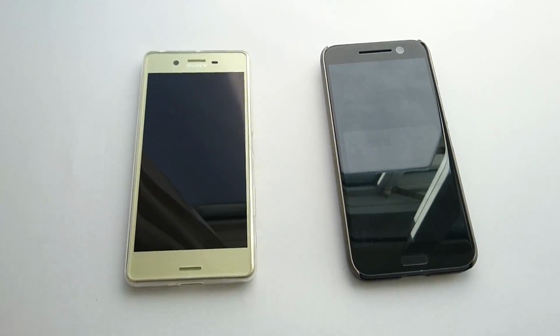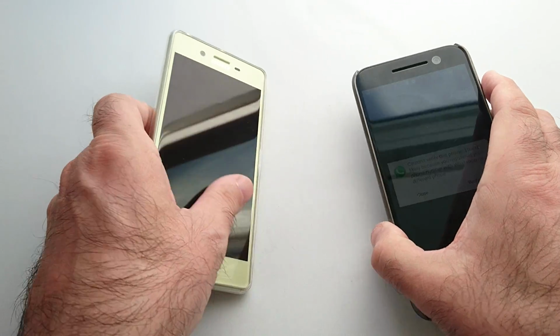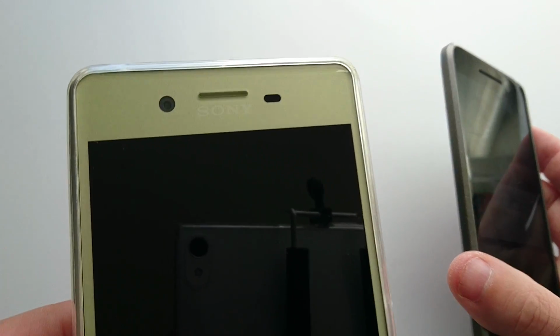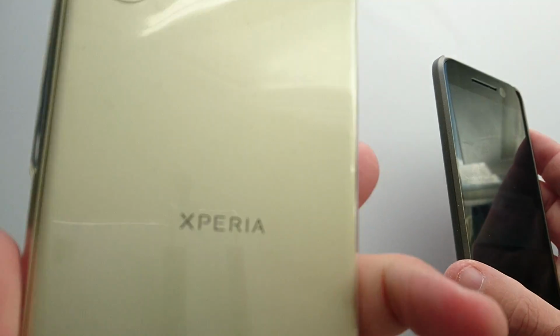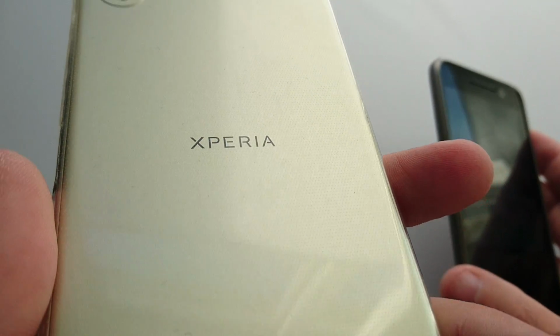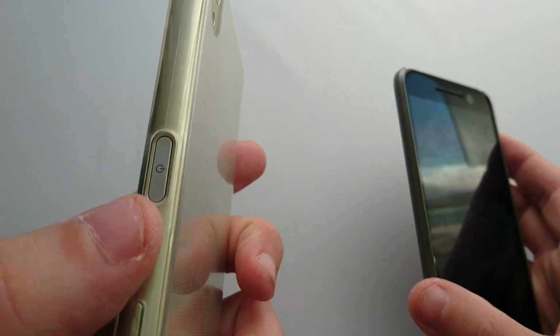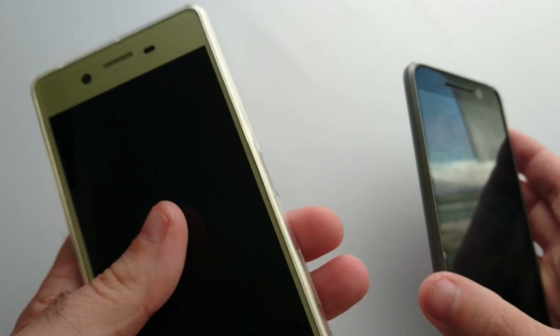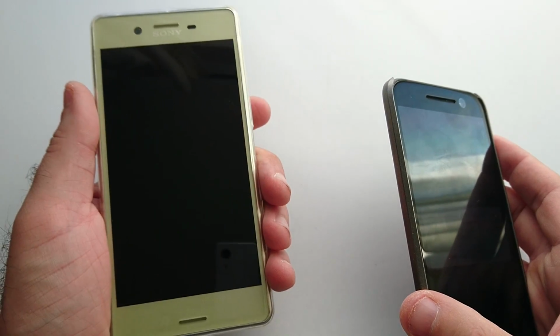So it's decision time for me. I can only really keep one of these handsets. These handsets being the lime green Sony Xperia Performance dual SIM variant, international, so the fingerprint reader does actually read my print, as you can see, and it's pretty fast.